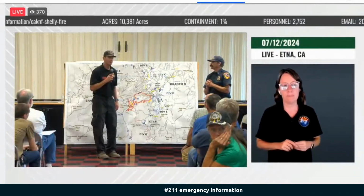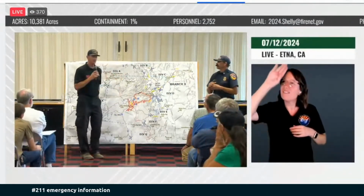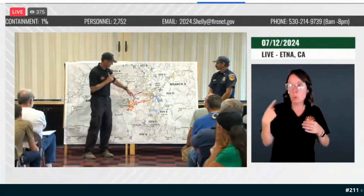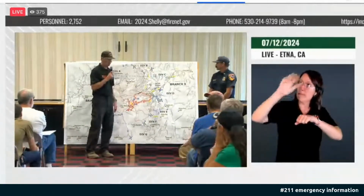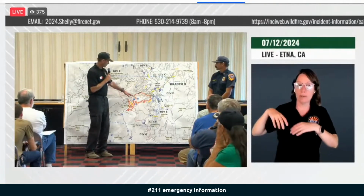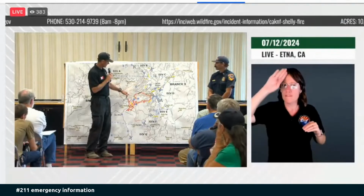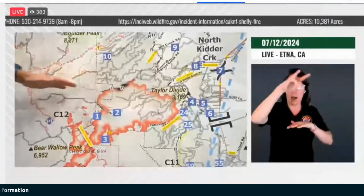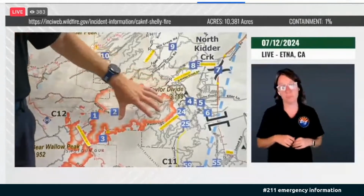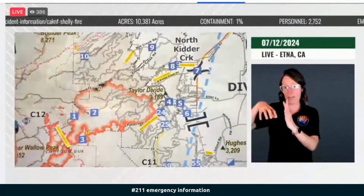Flying crews in. Oh, when we first got here, we did fly crews in. We flew crews into the top to try to secure it, to keep it from coming up over the back side. Currently, we are evaluating flying crews out this way, between Kidder Creek and Mill Creek, and putting them up on the hill to corral the fire here. Back in where it's threatening the community the most, there's really no place to fly crews in because we have a lot of really good road access.